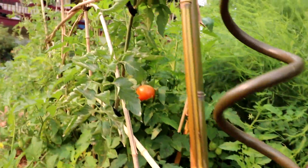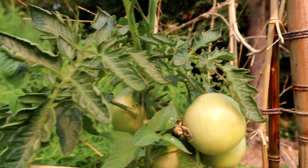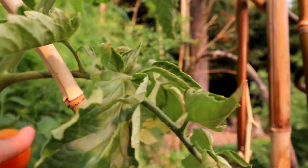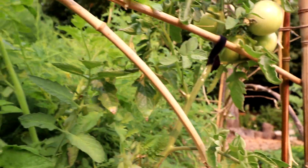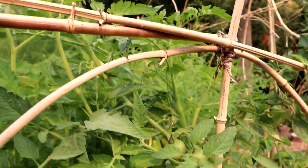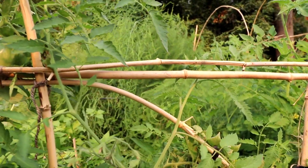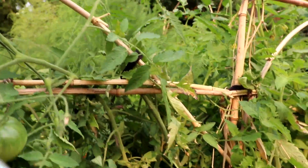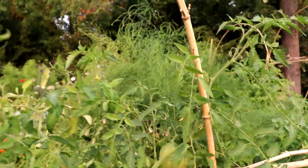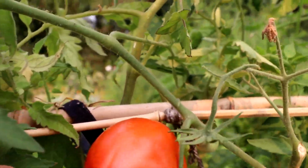Okay, so the bigger tomatoes, we have Arbison. It's a good small slicer. That's about as big as it gets. And there are some San Marzanos in there. And we have Italian Heirloom. It's a good paste or slicer. And Amish paste if you want to make tomato sauce.